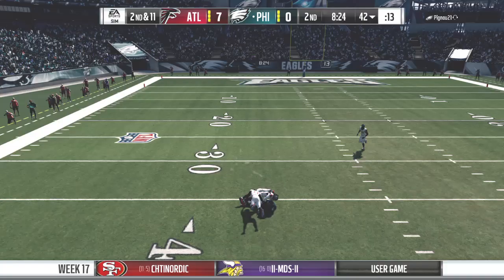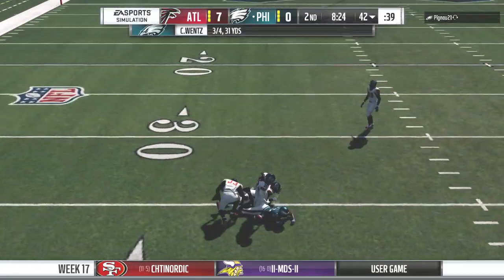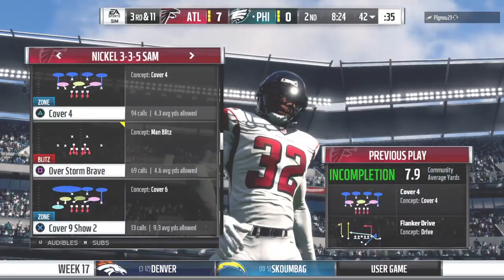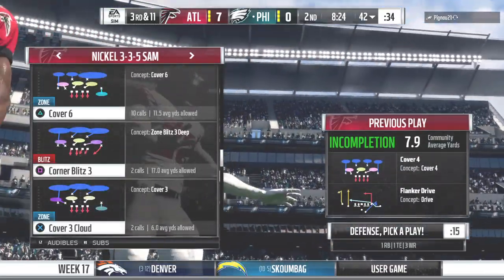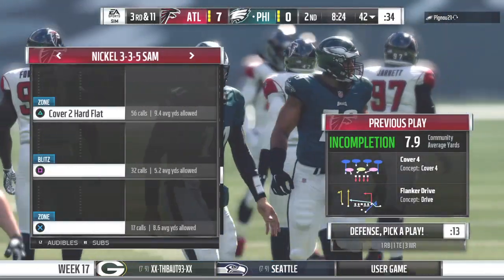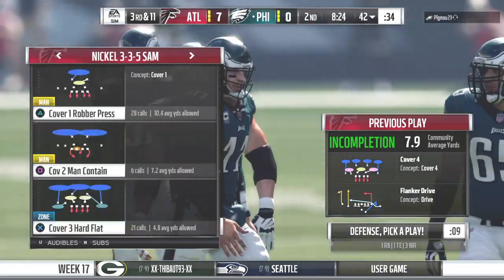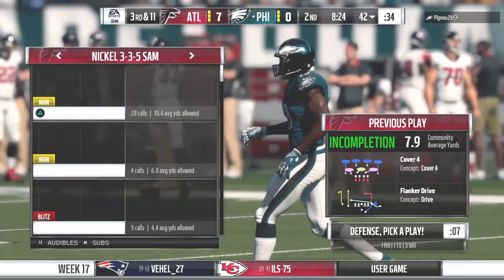Throwing now is Wentz, and incomplete there. A nice hit jars the ball free and brings up third down. This team is not going to make it easy for you. They're a physical group, and we just saw it there on that play. It came in, made the contact, just as he's trying to haul it in.